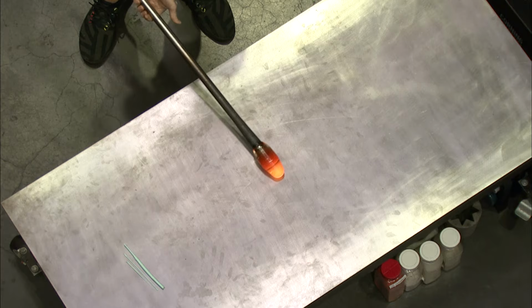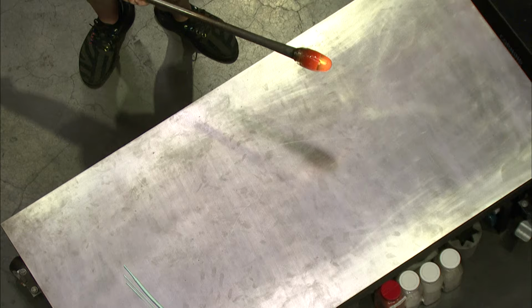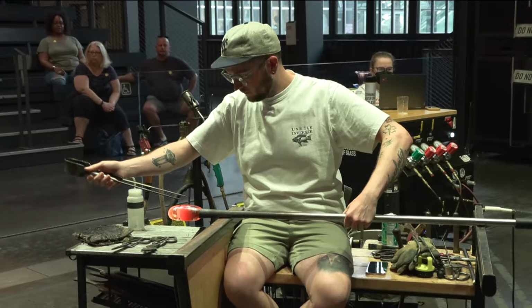And once he's got the shape and temperature right, here we go. Little puff of air in the end of the pipe. He caps the end of the pipe with his thumb to trap the air. And watch that glass. You see a little air bubble emerge in there. And that is not much material for what he's really after. He wants to make a fairly large figurative form here.